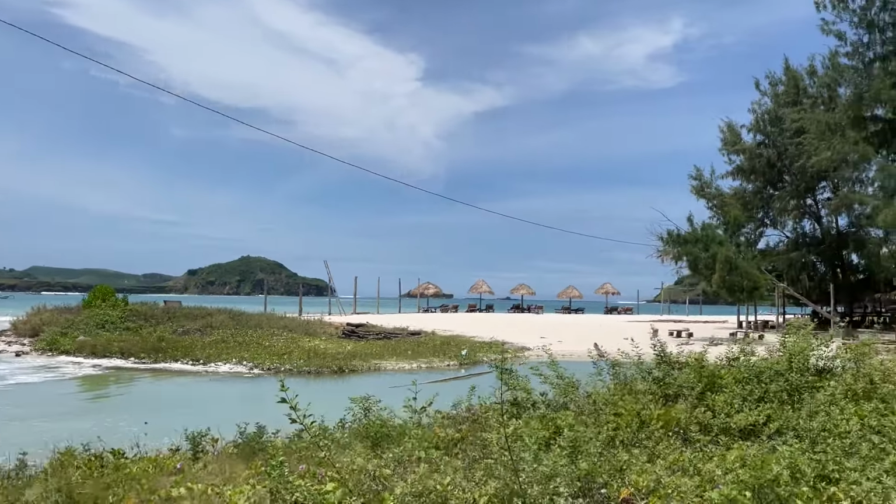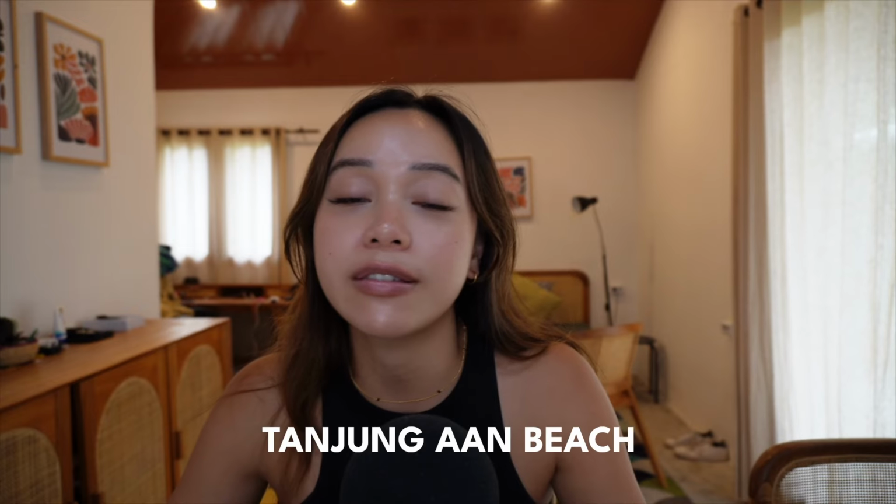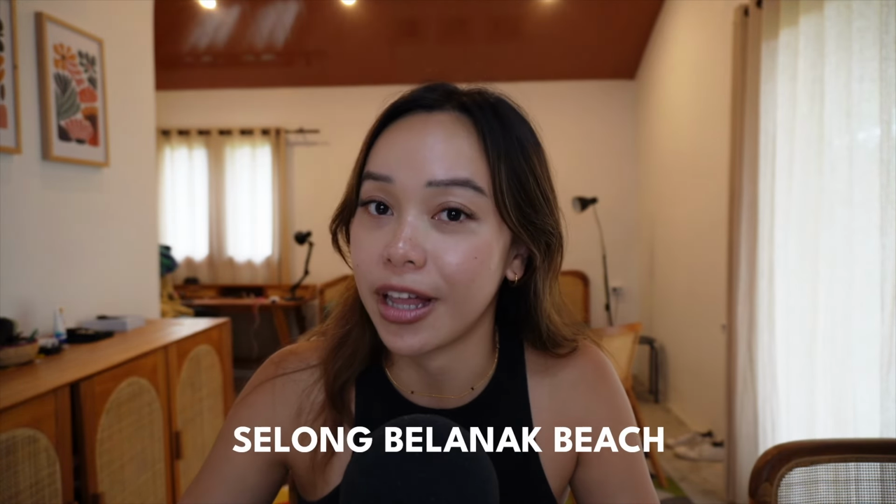Like I mentioned before, the best area to stay here in Lombok is Kuta. It is the most popular base here in Lombok. When I was exploring the Kuta area, it gave me a vibe of Canggu in Bali. You have a lot of cafes, co-working spaces, a good gym, and this area is very convenient because you also have good access to some of the popular beaches here in Lombok, which are Tanjung Aan and Selong Belanak. But I'll talk more about what to do in Kuta later.